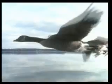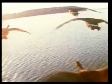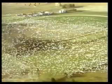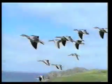Some animals travel from one end of the earth to the other. Although their bodies are small, they can go long distances without losing their way. Let's look at one of these creatures, the monarch butterfly.